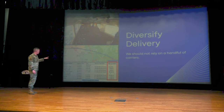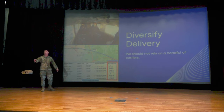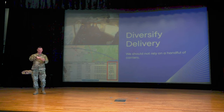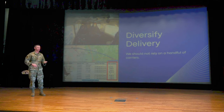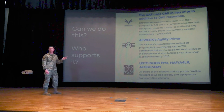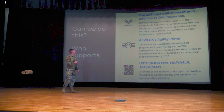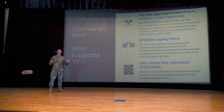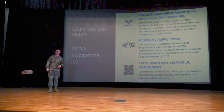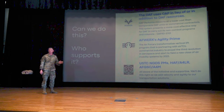Civil Air Patrol is on there, but the goal of this whole project was to look at everything that's available: what do you need, when you need it there, pick one, press a button, and a plane comes to you. Cool. So, can we do this? Yes, we can. Top right there, this was news to me. I heard Civil Air Patrol, and I thought, you're kidding, right? But it really is a thing.